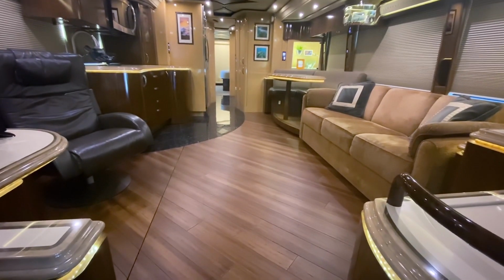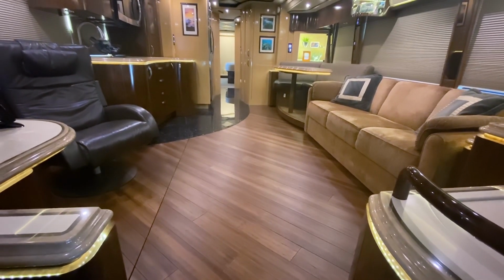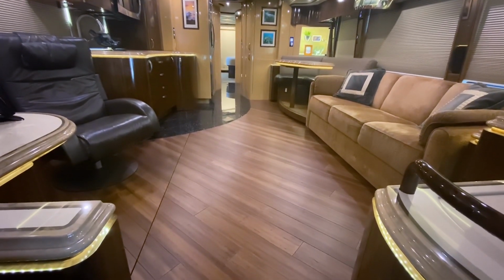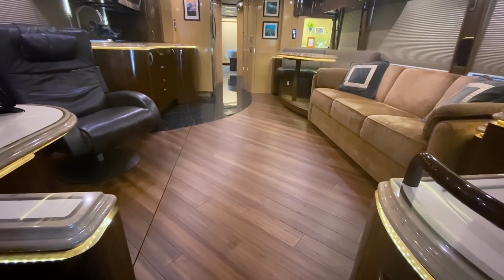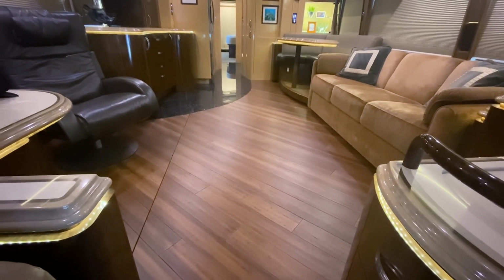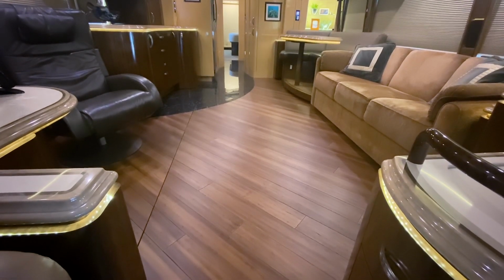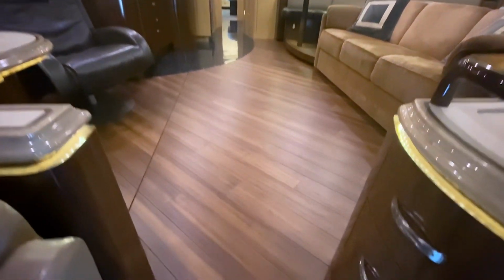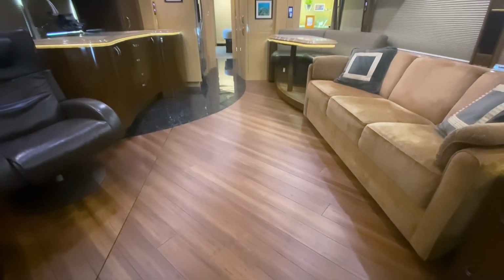Come with me. Okay, friends, we're going to start off with just the most wonderful transformation. Before, this coach had a lighter camel carpet in it that definitely had seen better days. The coach sold months ago, and the owners at that point put in this beautiful, beautiful wood floor. Marathon put this floor in. They did a fantastic job.